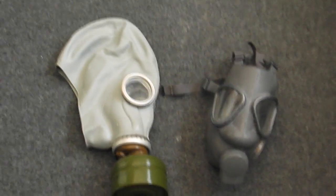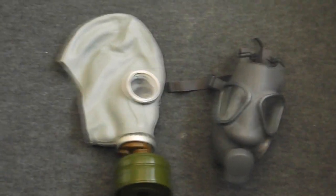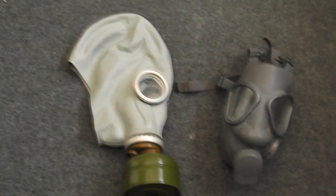And both of these are meant to be completely ineffective, won't work and everything. And none of these sites actually state why these masks won't work anymore. They just claim, no, they won't work. If they are older than 20 years, they won't work.